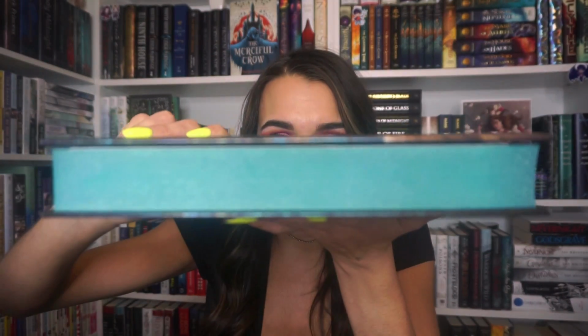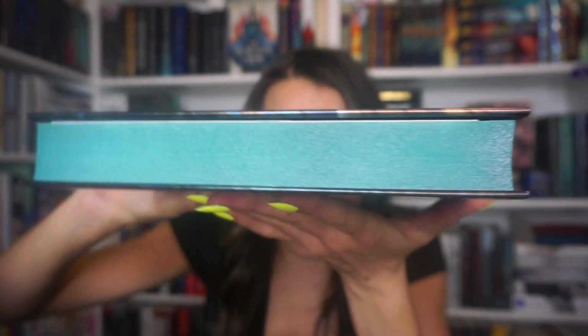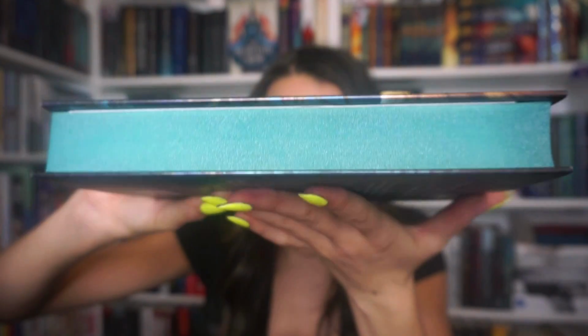One of my favorite sprayed editions from Fairy Loot has to be Sorcery of Thorns. This has got sparkly green sprayed edges. I hope you guys can see the sparkles on camera. This is Margaret Rogerson's sophomore novel, and this follows a girl who works in a library full of grimoires that can come to life, and she is tasked with looking after them. But one day one of the grimoires gets loose and kills someone, and she is believed to be the murderer, and so she has to hunt down the grimoire with the help of a sorcerer, who are kind of considered heathens and heretics in her land.